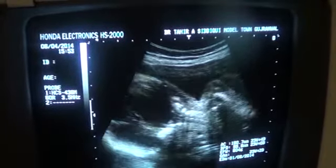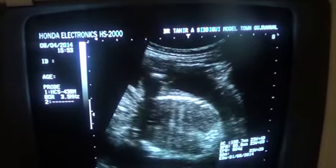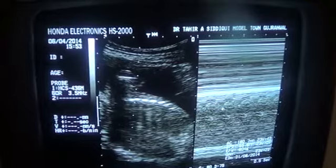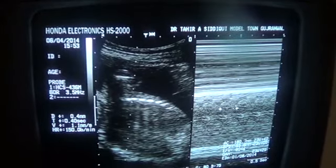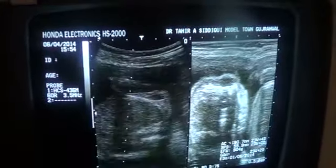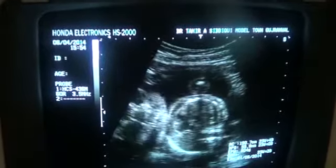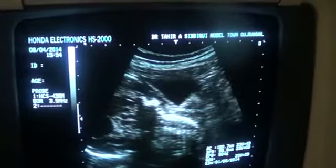This is the neck region. Here you can see the cardiac activity. The cardiac activity is in the range of 150 beats per minute with regular waveform, that of fetus number 1, which is the one closer to the cervix. So the heart is normal, the size of the chest is normal, the neck is normal.